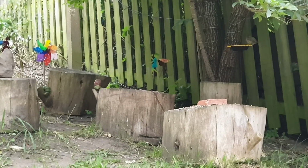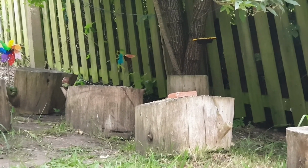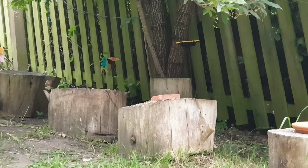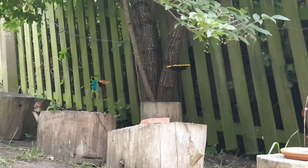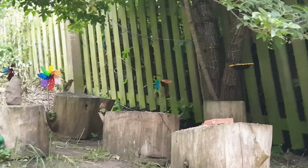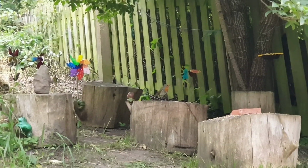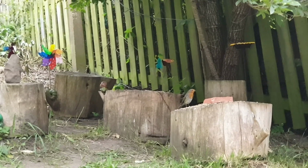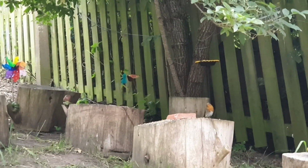Let's go back out a bit. I don't know if there's three or four robins here. Looks like the robins are in breeding mode. Hello, pretty bird. Hello, baby robin. Hello, beautiful. Hello, pretty bird. Hello, baby robin. Yes. Hello.